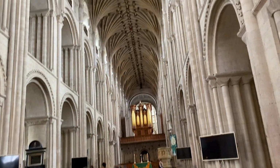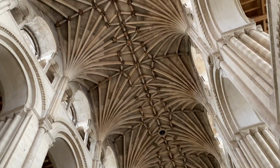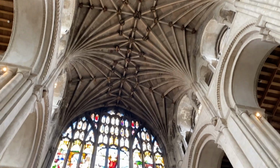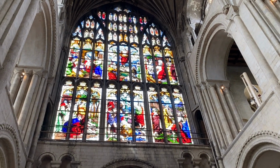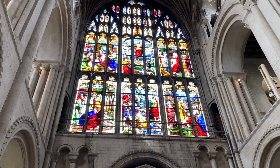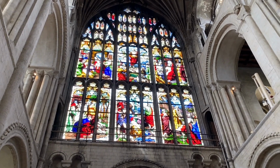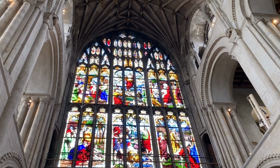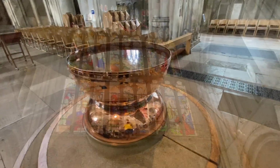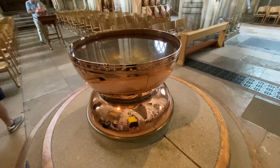And here we are inside the cathedral now. Look at this. Amazing. This building is 900 years old. And then look at the windows here at the front of the building. Well, this is the west side here, what I'm looking at now. Absolutely gorgeous. It's basically the New and Old Testaments. They've got the organ on now. So this is the font where they baptise babies.